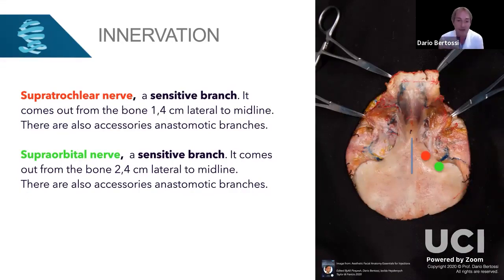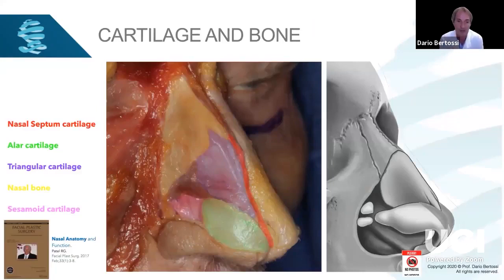So I don't want to stop too much on the cartilage and bone, because this is more a surgical issue, but it's just to remind people of the relationships between the cartilage and the bone and the soft tissues, which are the area where we are going to inject. Just to remind us that whenever we want to camouflage the nose, we have to know accurately where to position the filler, because the filler will change the shape of the cartilage or of the bone.